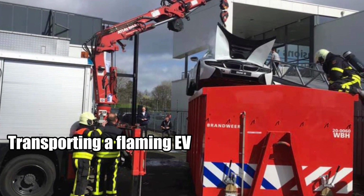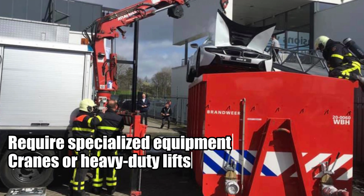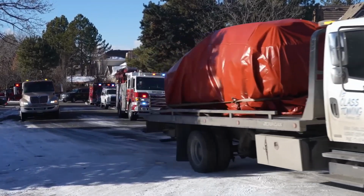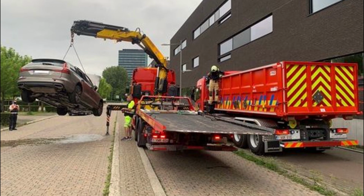Transporting a flaming EV into such a tank would require specialized equipment like cranes or heavy-duty lifts, which isn't practical in a fire emergency when every second counts. Now imagine this scenario unfolding in a parking garage.